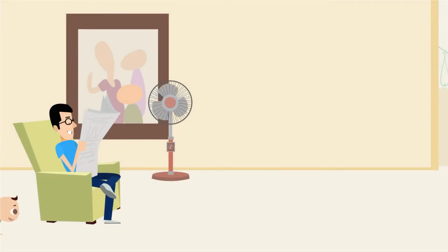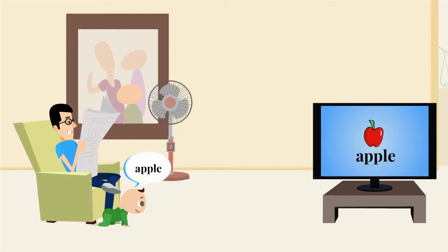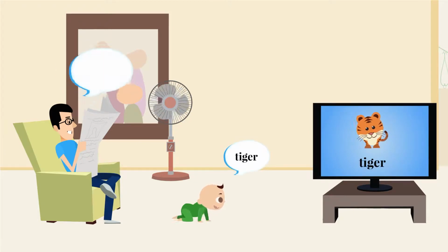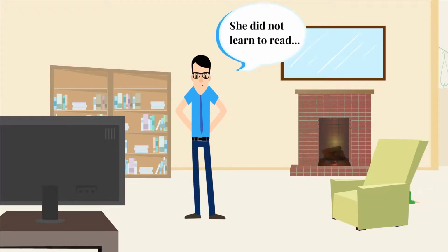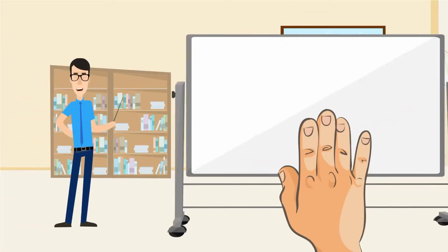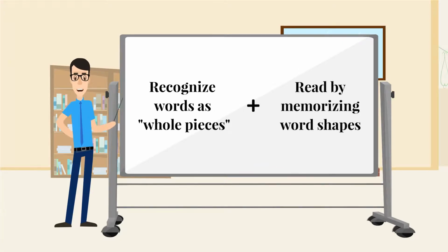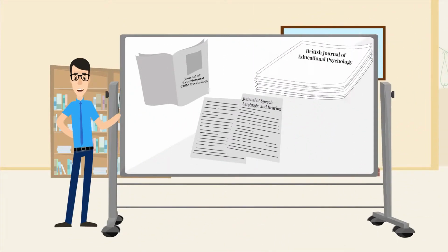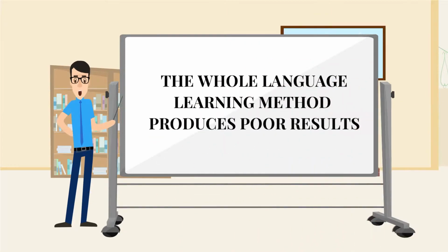Many years ago, when my first child, Rain, was just a baby, we had seen this infomercial showing babies reading whatever word was shown on the screen. Without much thought, we jumped onto this bandwagon and spent several hundred dollars. Sadly, it quickly became clear that our child did not learn to read, but simply memorized word shapes. This was a whole language-based method, teaching children to recognize words as whole pieces and read by memorizing word shapes. In fact, the large amount of research I had reviewed during that time had confirmed my very own first-hand experience that the whole language learning method produces poor results.